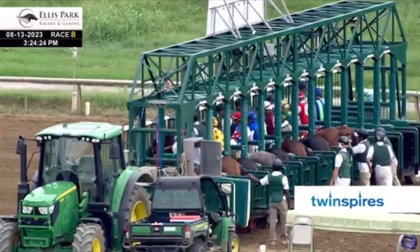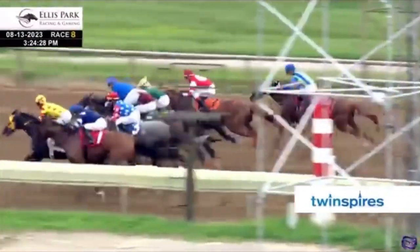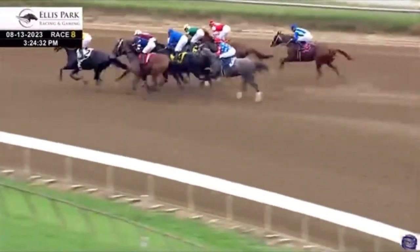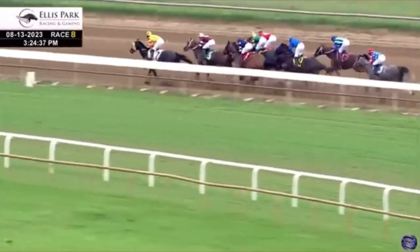And Brian Hernandez Jr. into line. They're at the post, and they are racing in the sixth running of the Ellis Park Derby. It was a good start for Olathabo. Blue Light on the stretch out, his flashing speed as well.